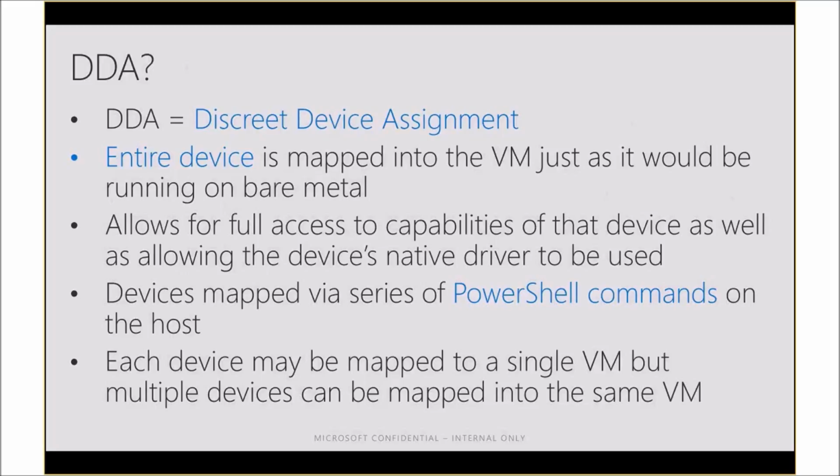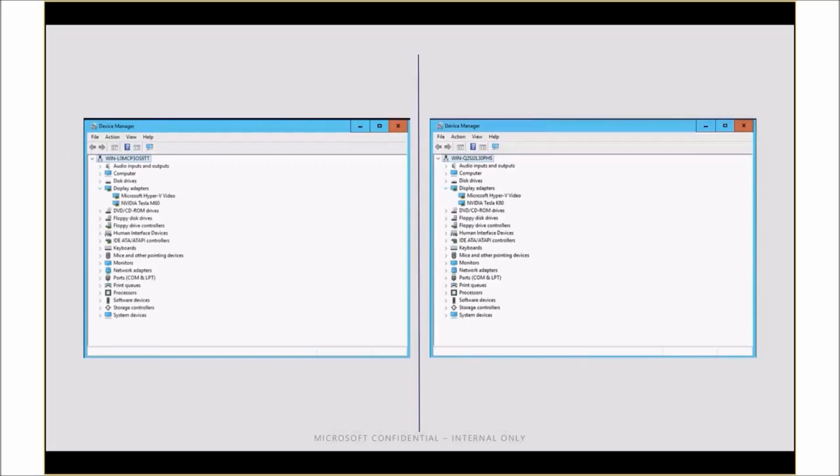And if you're running this on-prem, you can use a PowerShell command to do the mapping directly on the host. What it looks like is this: when you open up Device Manager, you'll just see a physical device attached to your display, which in this case is either a K80 or an M60 GPU. And then, if you pick the different VM sizes, you'll be able to get 1, 2, or 4 GPUs in there as well.